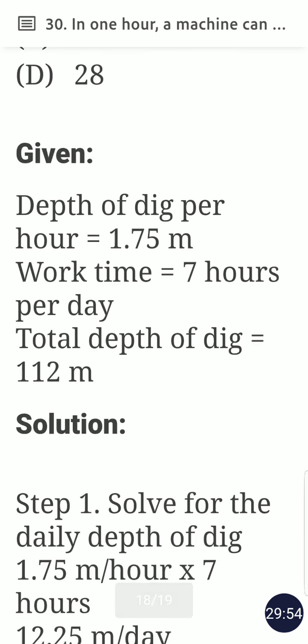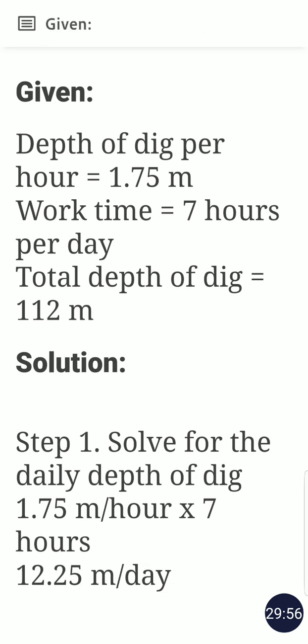Now we analyze the given. We were given the depth of dig per hour is 1.75 meters. The work time is equal to 7 hours per day. And then the total depth that needs to be dug is equal to 112 meters. So pretty much straightforward solution.